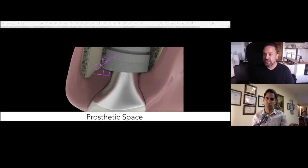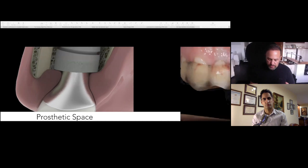Okay, the implant should just be a little bit lower than the shield, so that you've got the maximum amount of space between your prosthetics and your shield. And that will allow your shield to be covered by soft tissue very, very easily. Okay, so the prosthetic space is absolutely essential.